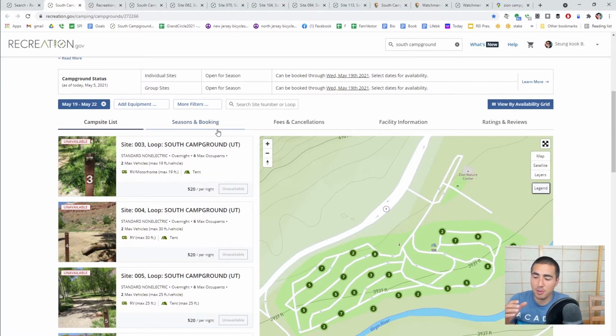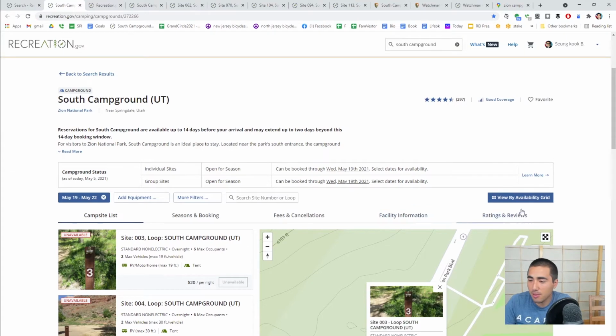So pick South Campground, and then book exactly 2 weeks in advance of your trip. Today is May 5th, and we need to book 14 days in advance, May 19th, because that's when we're going to be arriving in Zion. I practiced this yesterday and the day before to make sure I was able to do it. But as you can see, there's nothing available.